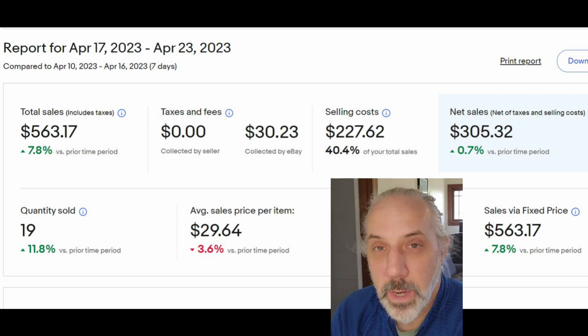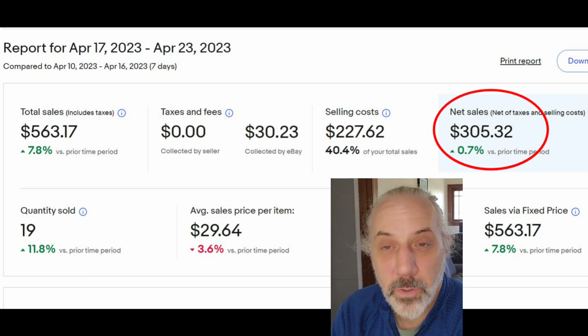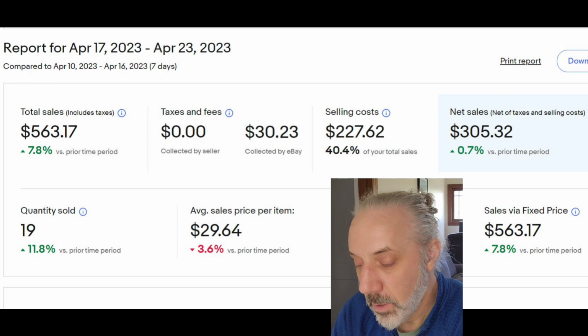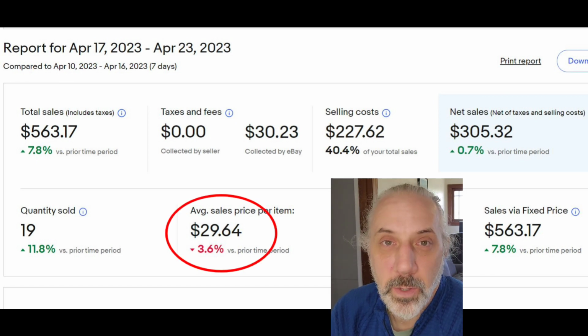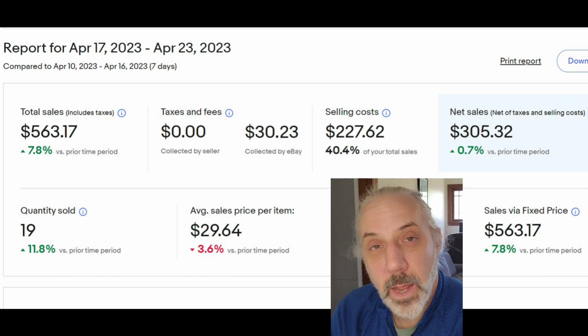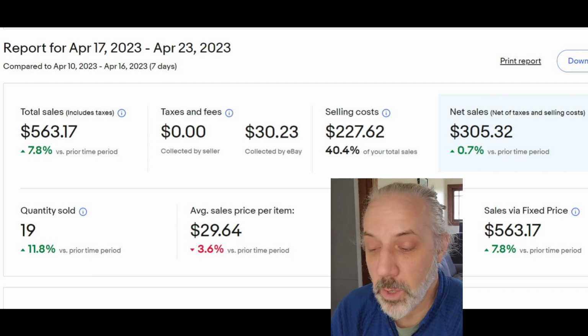My net sales are what eBay paid me for the week, $305.32. And you can see my average selling price per item, $29.64. Now my target is to have an average selling price of over $28. For me, if I hit that number, it's going to make sure I have a profit of $10 per item, which is one of my goals.